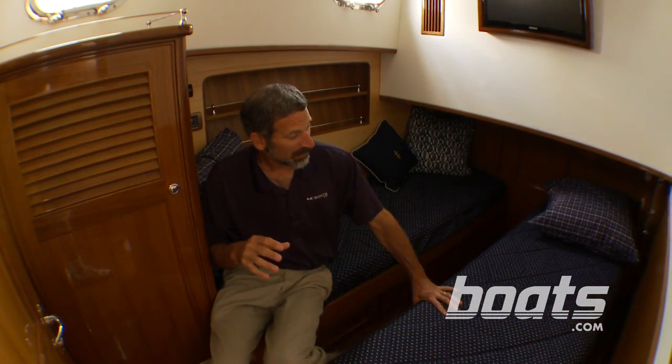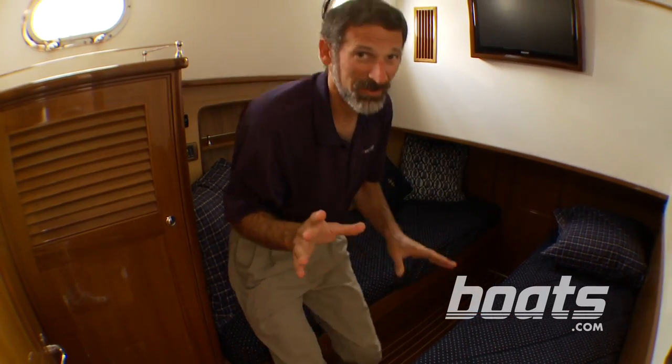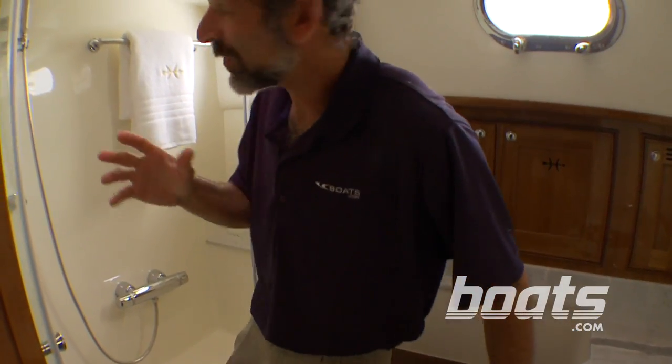Now, on most boats, this would be a very cramped cabin, but here, we have got a ton of space. And just look at all the room in the head. I mean, this thing looks like it belongs on a 50-footer. I can even shower comfortably in here.